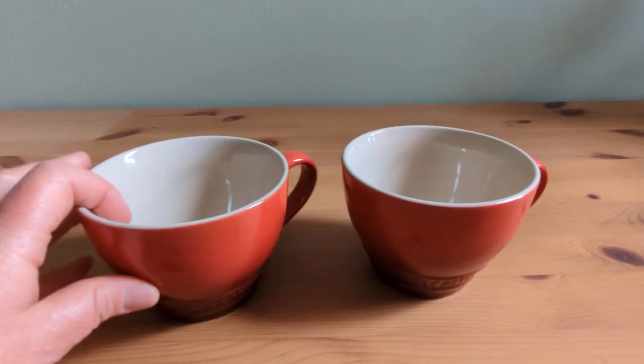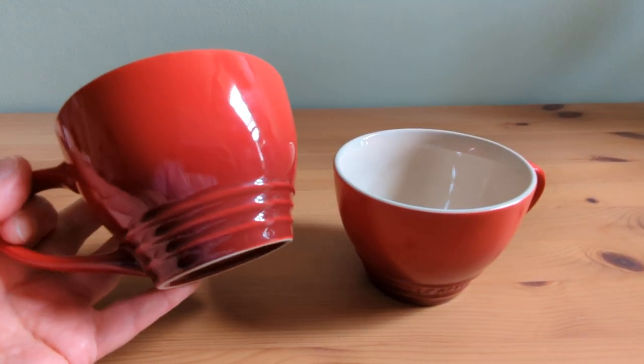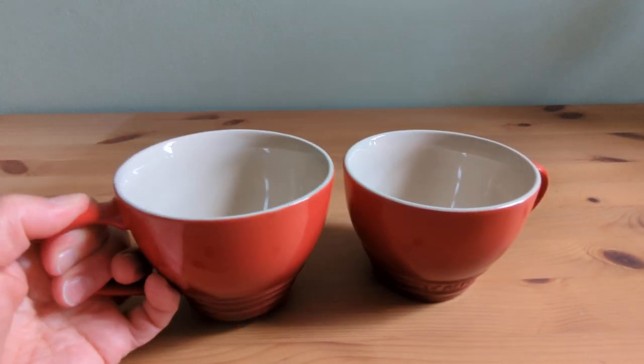What's impressive is that despite the warmth inside, the handle remains cool to the touch. This thoughtful design ensures that you can comfortably hold the mug. Plus, the handle is a good size for people with bigger hands.